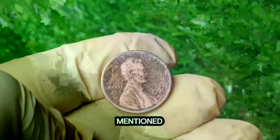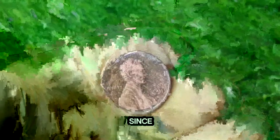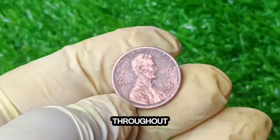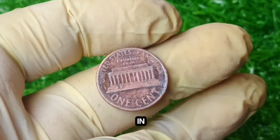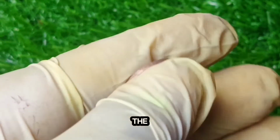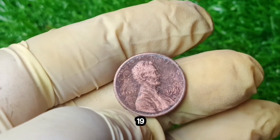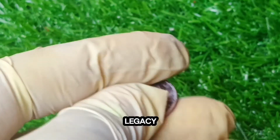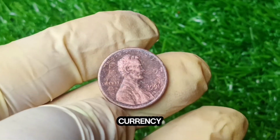As I mentioned, the penny has been around since the 19th century. What you need to know is that the US penny has undergone numerous design changes throughout the years. Each new design reflects a different era in American history. The early pennies were made of copper and featured various designs, but by 1909, the famous Abraham Lincoln portrait was introduced to honor his legacy, making the penny an iconic symbol of both American history and its currency system.